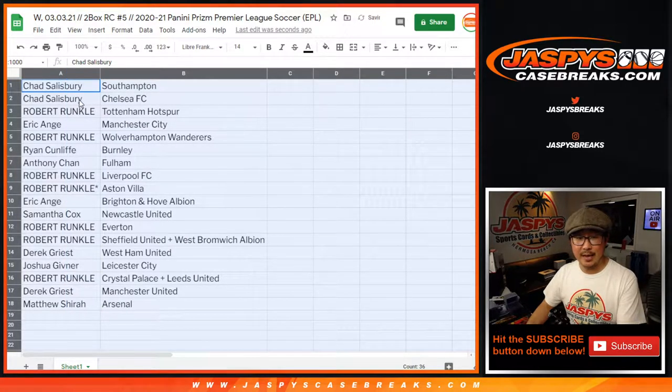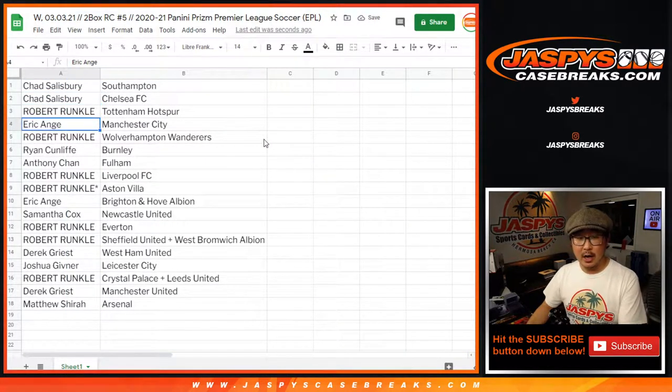Chad with Southampton and Chelsea. Robert with Tottenham. EA with Man City. Robert with Wolverhampton. Ryan with Burnley. Anthony with Fulham. Robert with Liverpool and Aston Villa. EA with Brighton. Samantha with Newcastle. Robert with Everton and Sheffield United plus West Brom. Derek with West Ham United. Josh with Leicester. Robert with Crystal Palace and Leeds. Derek with Man United and Matthew with Arsenal.